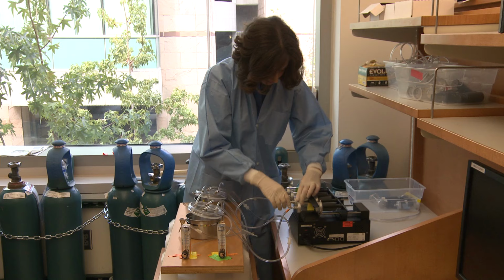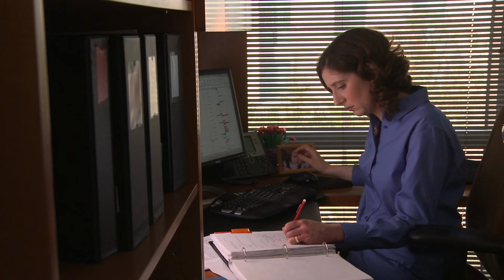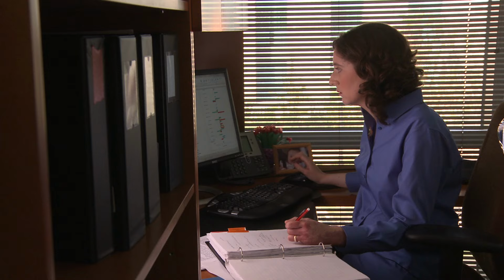At the same time, we also study beneficial nematodes. The ones that we work with are called entomopathogenic nematodes. These are worms that infect and kill insects. And a lot of the insects that they kill are major agricultural pests. These entomopathogenic nematodes are currently used as biocontrol agents for a wide variety of insect pests as a safe alternative to chemical pesticides.